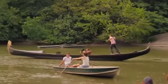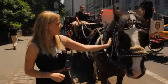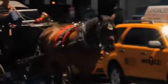Wow. There are lovely carriage rides. Pretty basic, but also fun. A nice way to see the park, for sure. It's become controversial to have the horses on the busy streets, so this is one tradition that may not last.